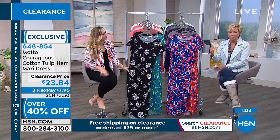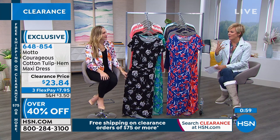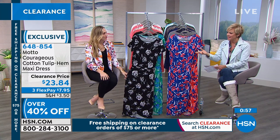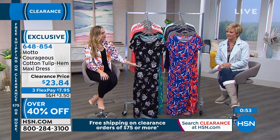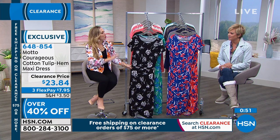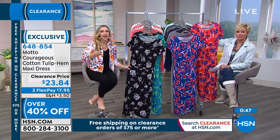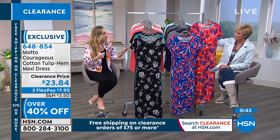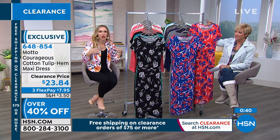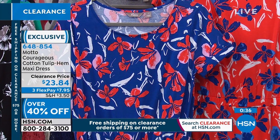I tend to love dresses. I am a dress wearer. It's just so easy. They're so comfortable, feminine, and just always appropriate. I just love dresses. It's like rompers too. A good maxi or a good romper is one piece and you're automatically put together. You don't have to layer and think too much about it. You put it on, put some jewelry on, and you are put together. Out the door in a minute.